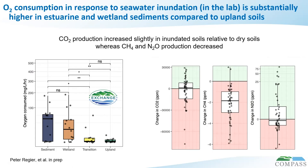And we saw that the sediment collected underlying surface waters and the soils collected from wetlands had a two order of magnitude greater oxygen consumption rate. We've done some other experiments where we pasteurized samples to try to figure out if it's all biotic or abiotic. And we saw that it was about 50-50. So half of the oxygen consumption is from redox, and the other half is from biology kicking in.